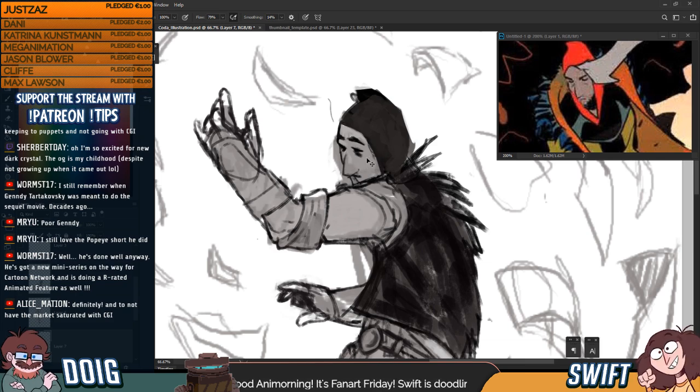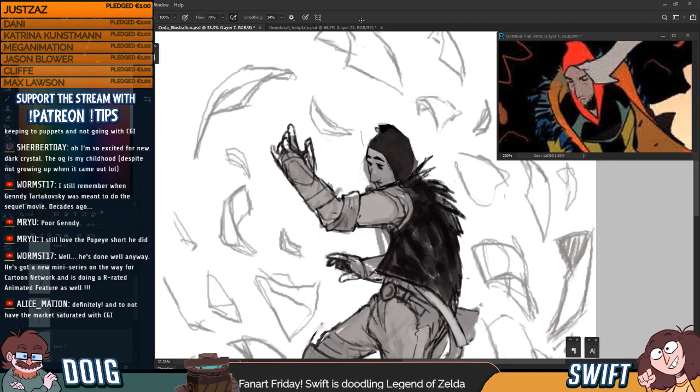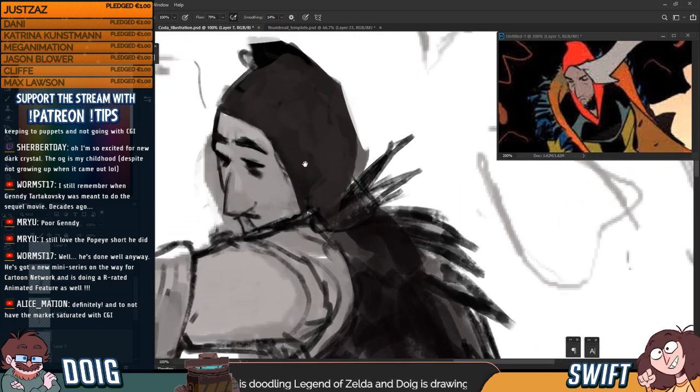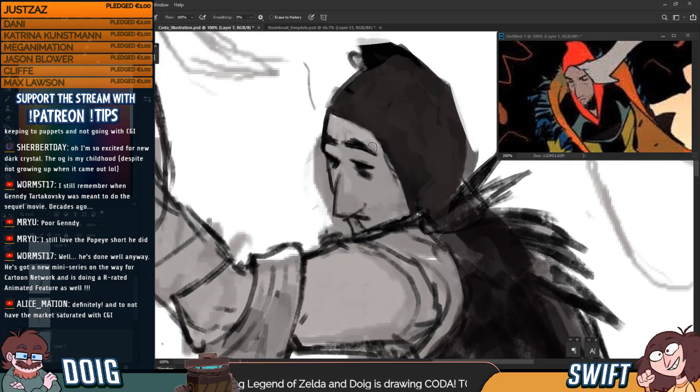Definitely not getting the right expression. He's kind of nonplussed about his current predicament. So let's see if we can fix that with some eyebrow shifts and actually putting a pupil in there.